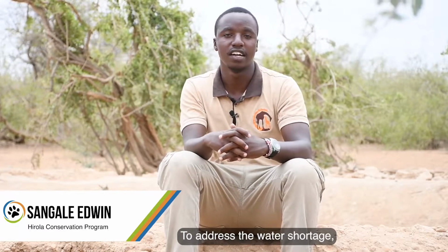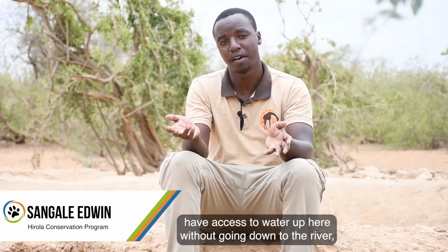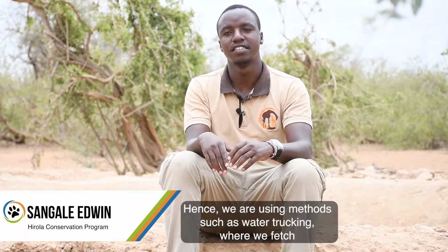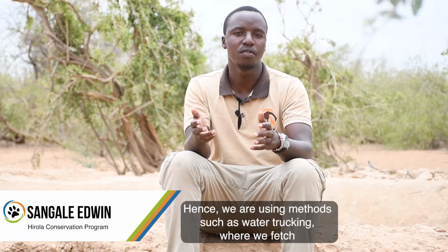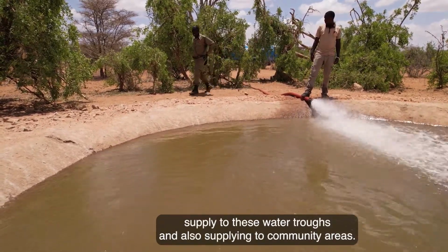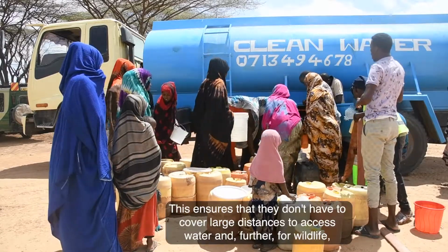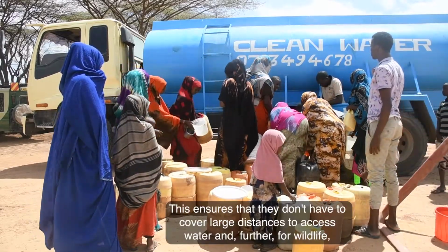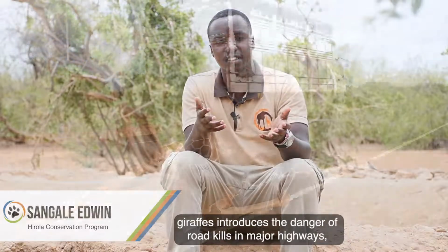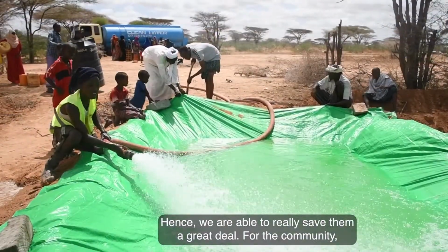To address the water shortage, we are applying various methods to ensure that communities and wildlife have access to water up here without going down to the river, which is a great distance for them. We are using methods such as water trucking, where we fetch water from the river and bring it all the way here to replenish these water troughs, and also supply community areas. This ensures that they don't have to cover large distances to access water. For giraffes especially, it reduces the danger of roadkill on major highways such as the Garissa-Modogashe highway that cuts across their habitat. Hence, we are able to save them a great deal.